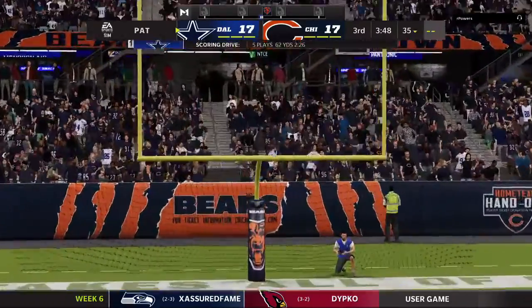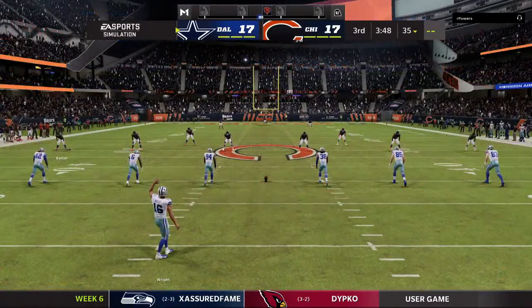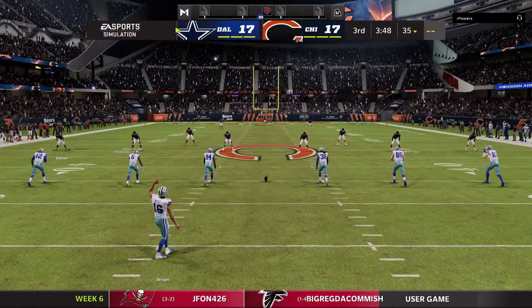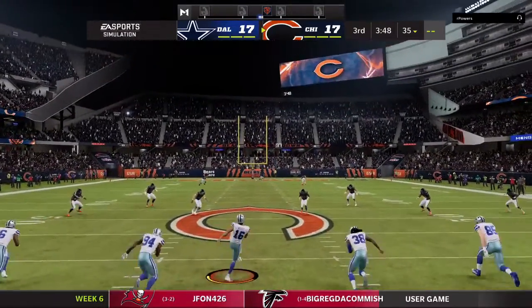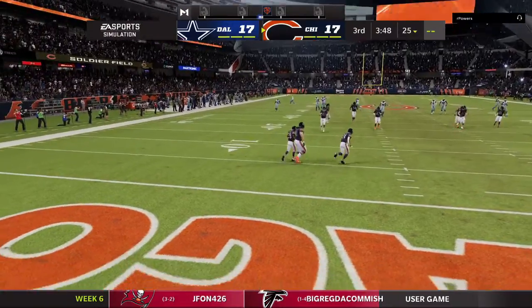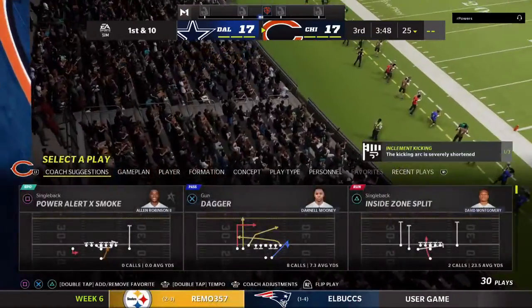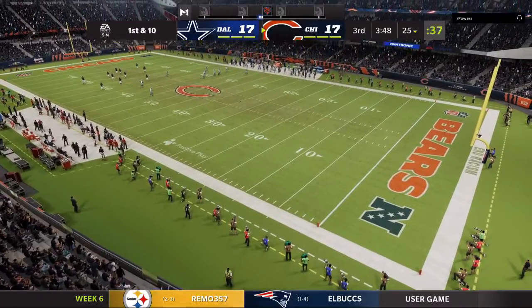Extra point by Marr, up and good. And that will tie our game here in the third. 17-17 the score. All even to this point as the kick's away. And that one will bounce out of the back of the end zone, so we will start here at the 25.